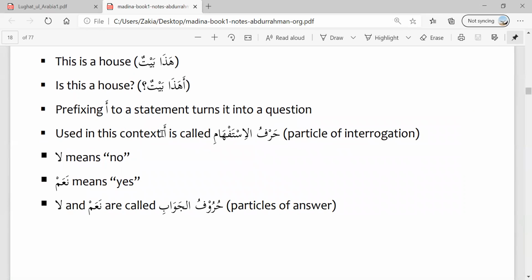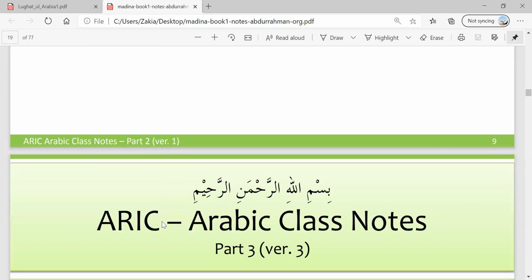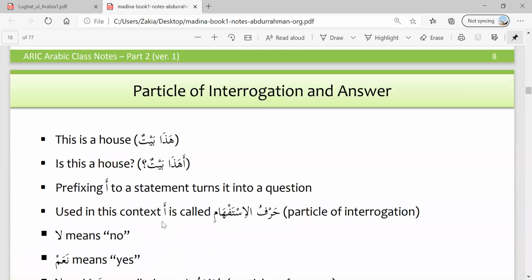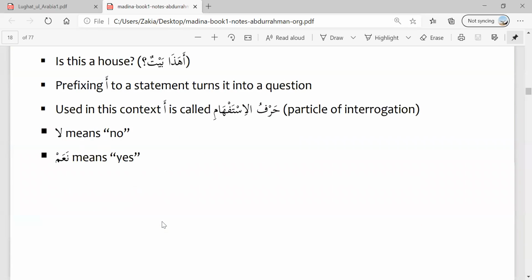Used in this context, it is called hamzatul istifham. There are two types of responses you can give. You can give no and yes, la, na'am. And these are huruful jawab, the particles of answering, la and na'am. So we've already covered hamzatul istifham, ma and man. Ma is mahada for objects. Man is for people. Who? Man hada and mahada.